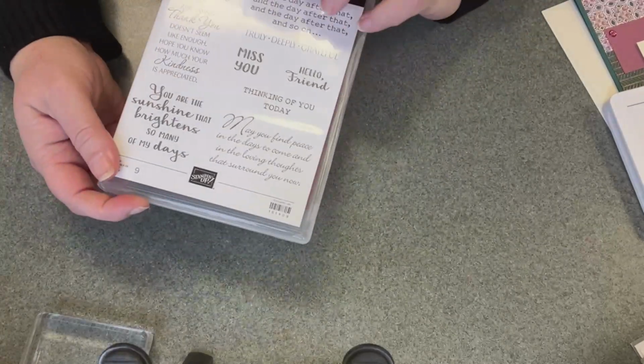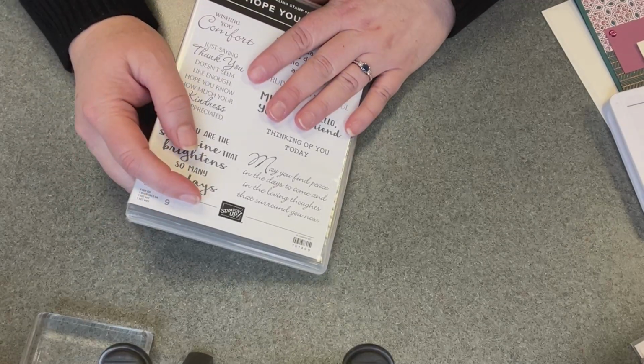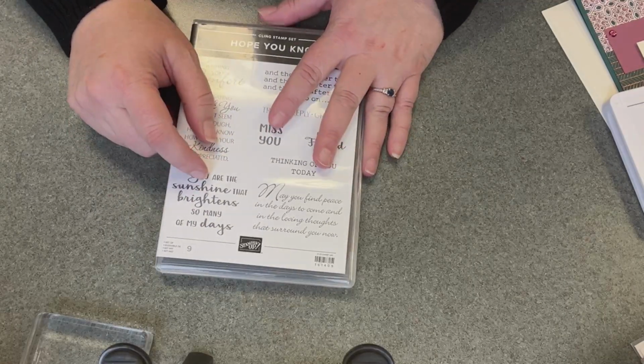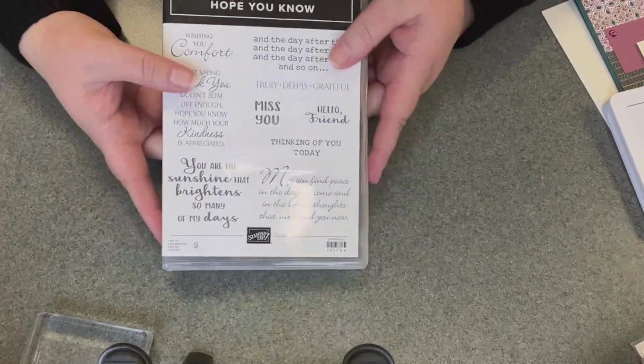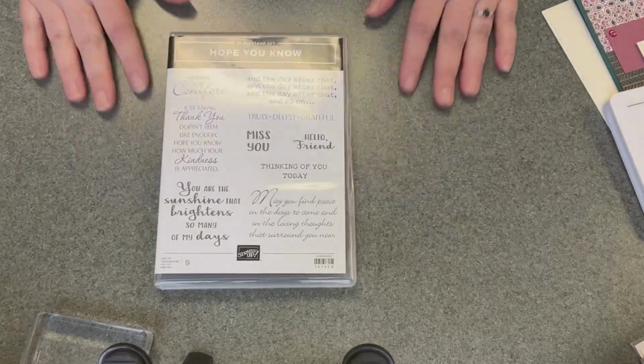So in Hope You Know, oh gosh, now I don't remember. I think it's in the annual catalog, but it might be in the mini catalog. It's in one of the two catalogs. How's that for helpful? It's in one of them, y'all. Okay, so there we go.